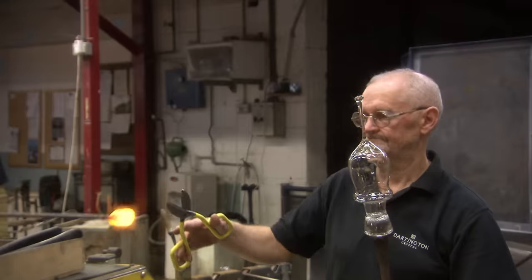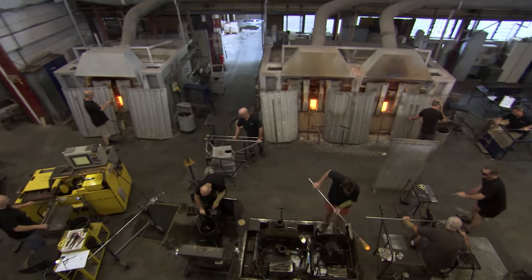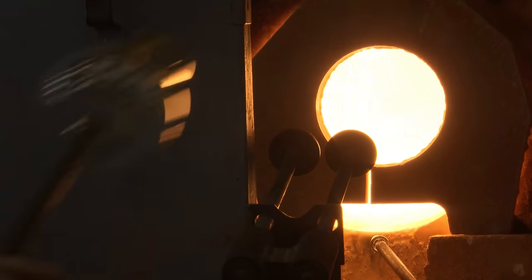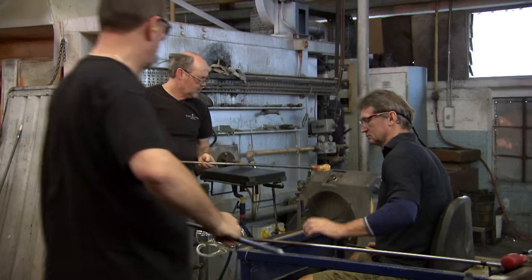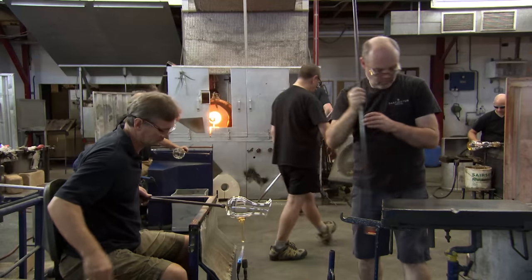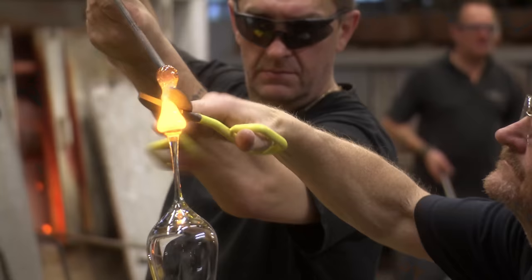From furnace to finished glass, it takes just 73 seconds to handcraft each piece. Working at speed, the team can create over 1,000 items of glassware every day. And it's all done with moves any choreographer would be proud of. It does look quite dangerous, I suppose, to some people. Some people I know have come down here and watched us working, and they're really impressed by the fact nobody ever gets burnt.